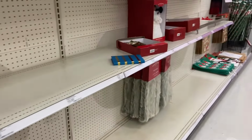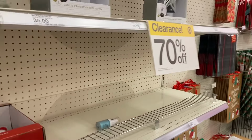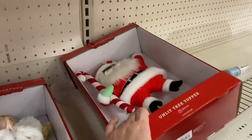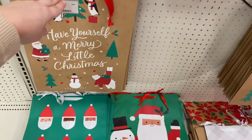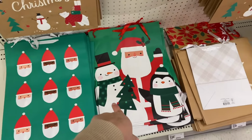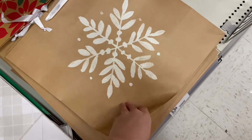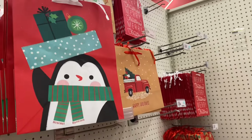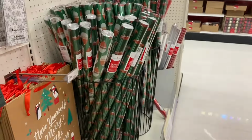Okay, so it's looking pretty bare right here. Oh, there's the sign, 70% off. They do have little angel toppers, a little Christmas topper. Do have a lot of gift bags. Those are big. I like those. Let me see this one. Oh, this one's nice. Oh, okay. This is very basic. Some wrapping paper. More gift bags right there, you guys. You guys can see 70% off. They still have a lot, to be honest.